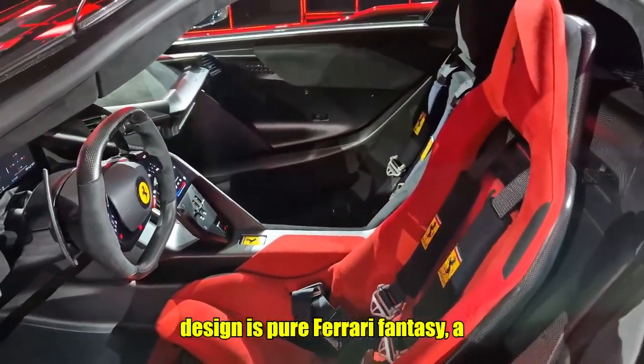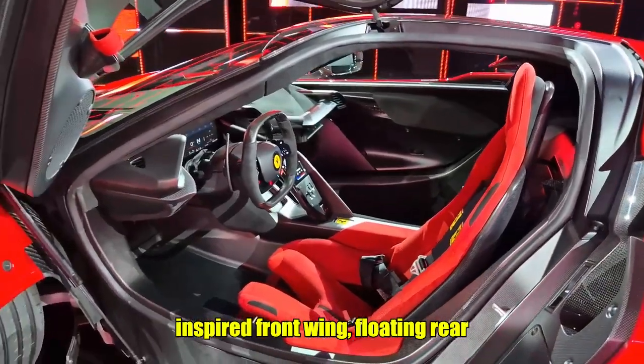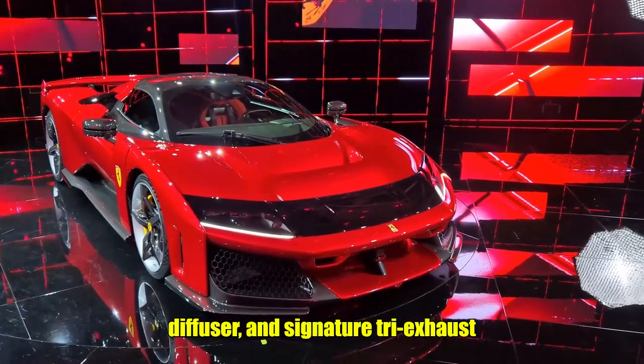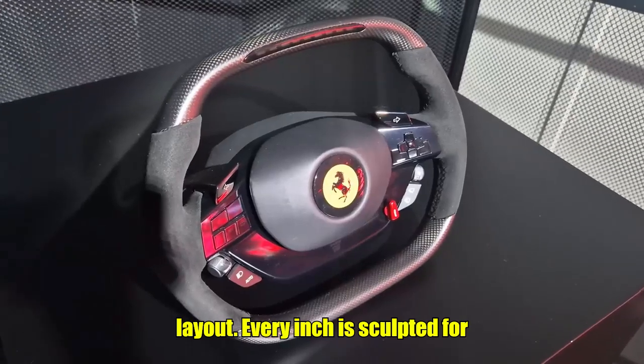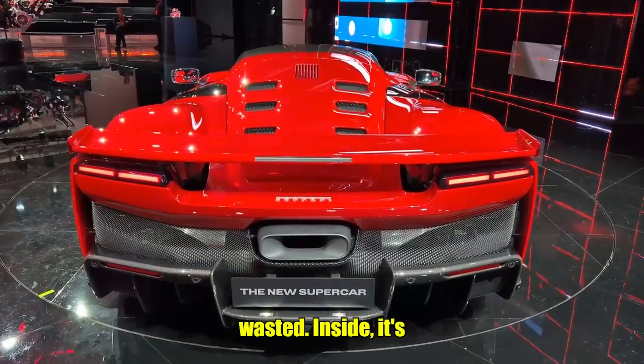The design is pure Ferrari fantasy, a low-slung, teardrop canopy, F1-inspired front wing, floating rear diffuser, and signature tri-exhaust layout. Every inch is sculpted for downforce and speed, not a single line wasted.